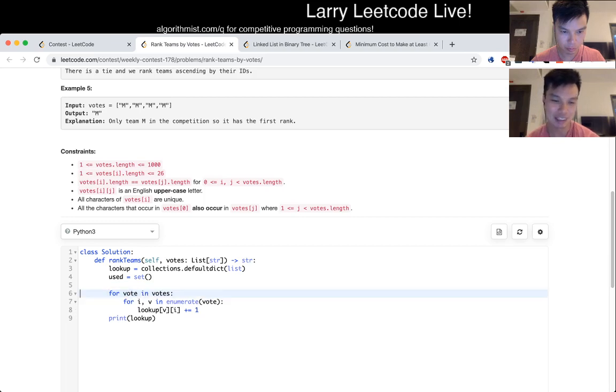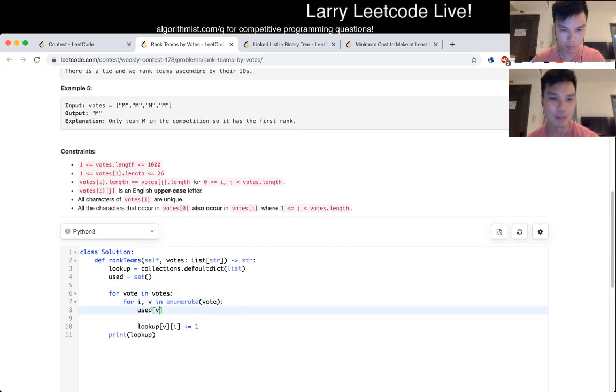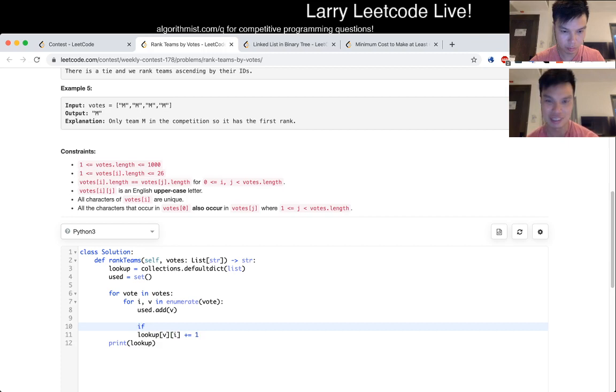And here I just noticed that it's not always from A to whatever character. It could be any. So I just keep track of the candidates that are in the contest or election or whatever this is. Yeah, and then now I do that thing of the lookup table that I mentioned.